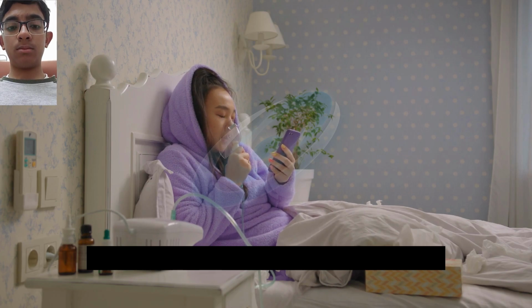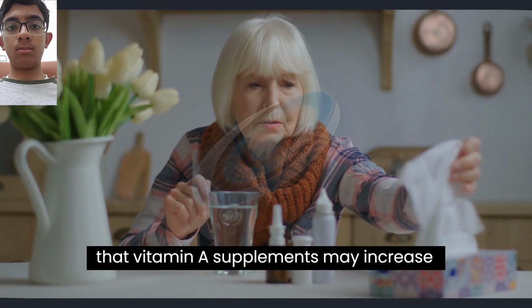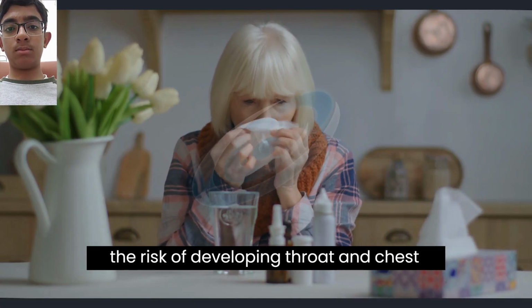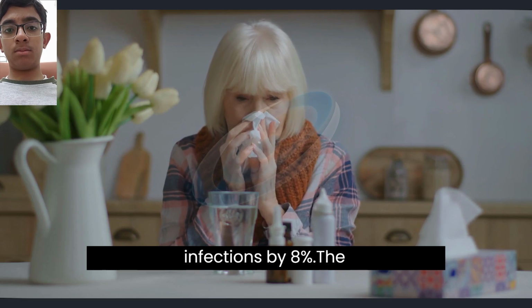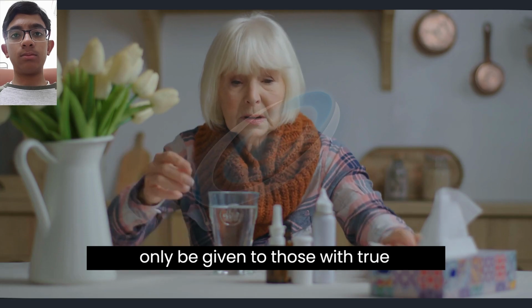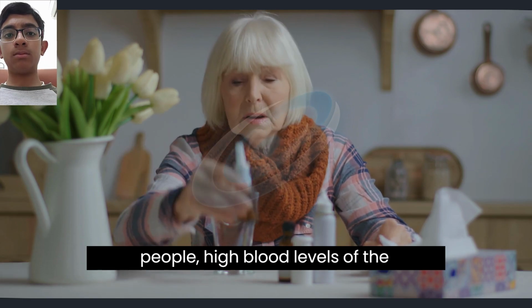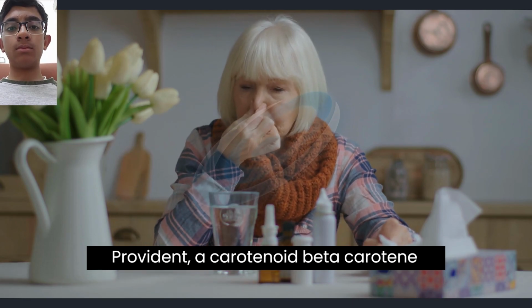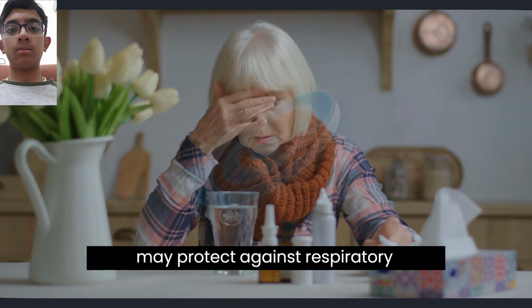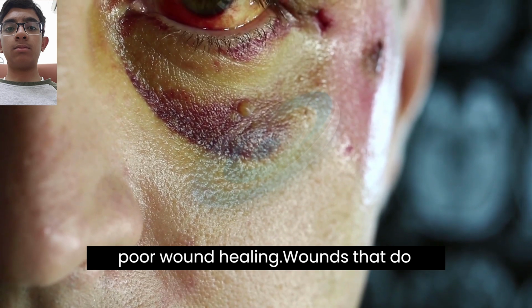On the other hand, a review of studies in children found that vitamin A supplements may increase the risk of developing throat and chest infections by 8%. The authors suggested that supplements should only be given to those with true deficiency. Furthermore, according to one study in elderly people, high blood levels of the provitamin A carotenoid beta-carotene may protect against respiratory infections.